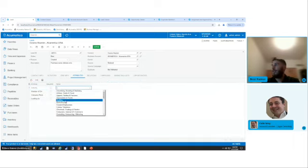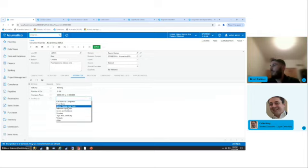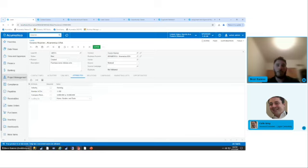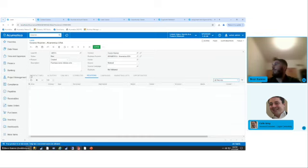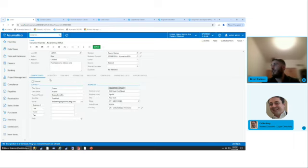So I can set it like in the banking industry, and we've got 1 to 100 employees and company revenue 5 to 10 million, and maybe they're looking for some home, garden, and tools. So those attributes can really be useful for reporting. Yeah, and that's pretty much it. So that's your initial information that you're usually going to enter on this lead.